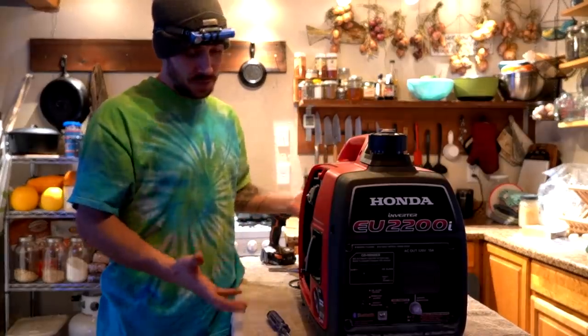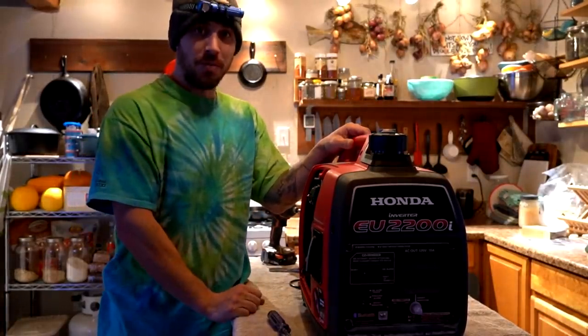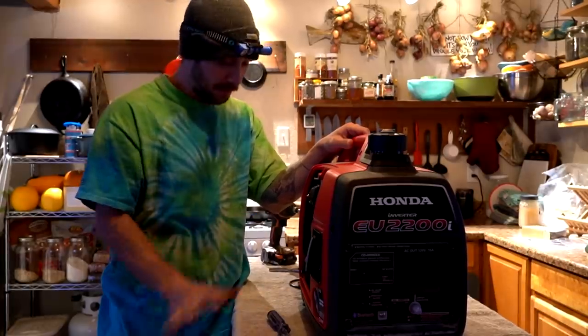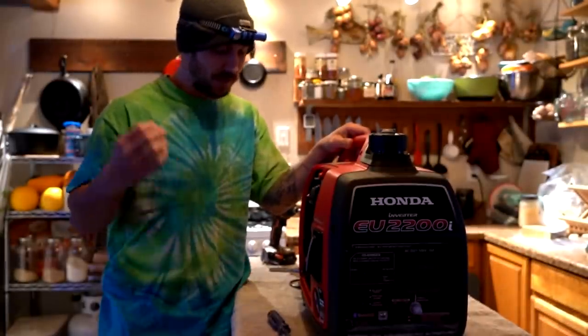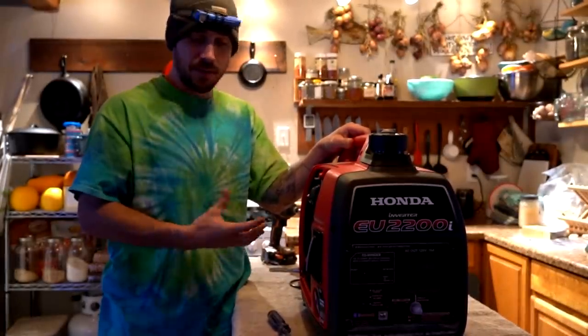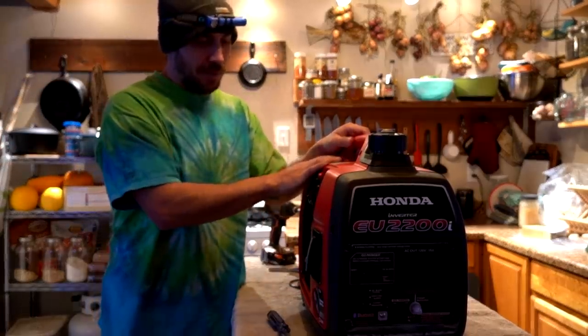So this is the Honda suitcase generator, and if you live somewhere warm where it didn't get well below zero, I'm sure you would have absolutely no problems with it. But in the wintertime is when we need this generator the most. This is when we're always running this thing. We run it almost every single day to charge our batteries. We don't get a lot of sunlight in our solar panels, so we depend on this thing. And we've been having some issues.